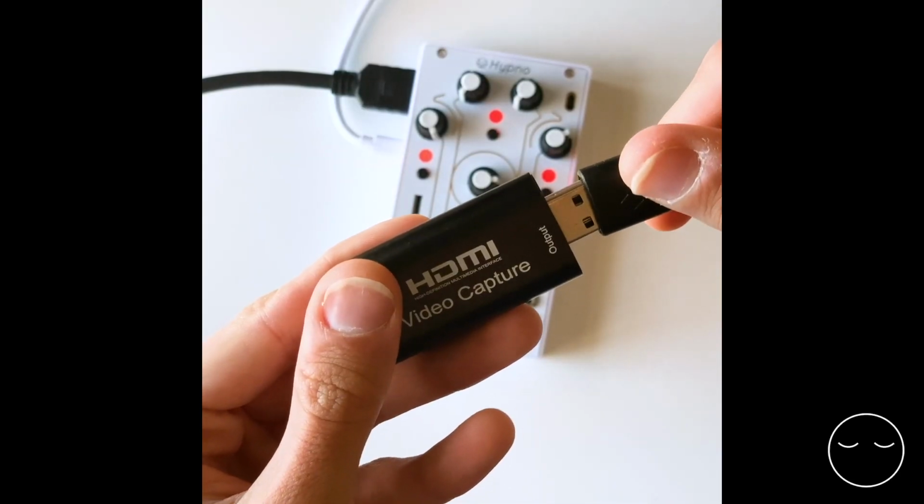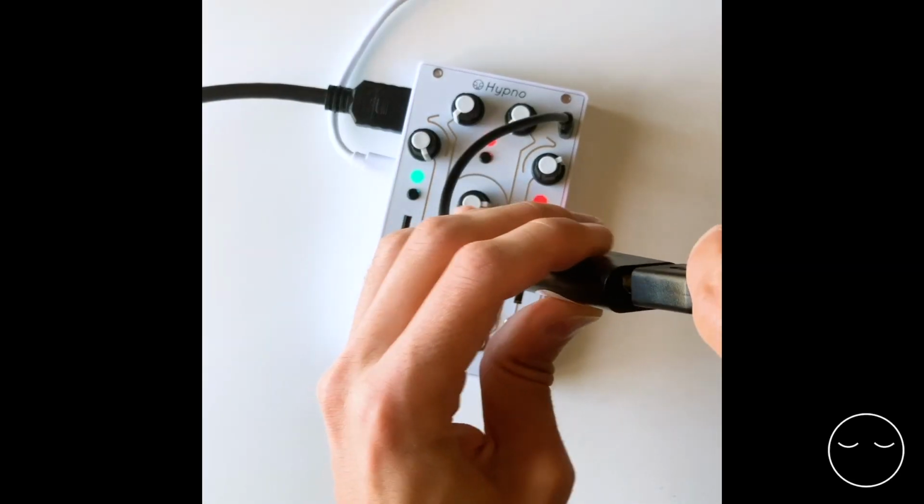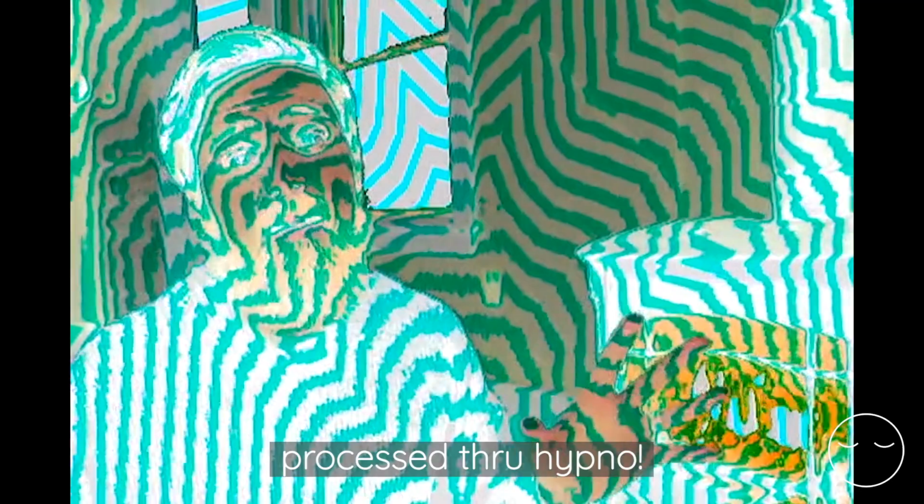Hypno 2.0 firmware was just released. The new firmware allows for video input from the front USB port. You can plug in webcams or other UVC compliant devices. It even allows for input from HDMI to USB adapters. Video input was a highly requested feature and we're excited to see what you all do with it.